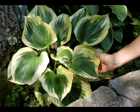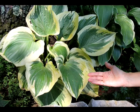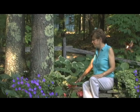Okay, I want to show you one of the hostas that is said to be the hosta. If you're going to only have one, this is the one to have, and it's called Liberty, and it's got some beautiful variegation on the edges and a bluish green in the center. And it's a very popular one, and hard to find.